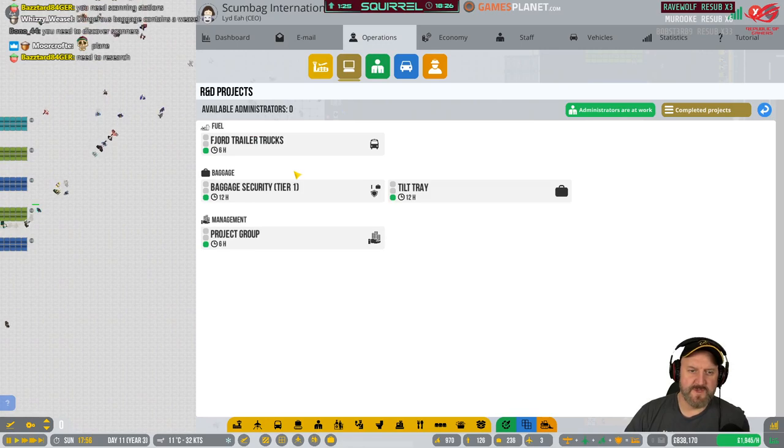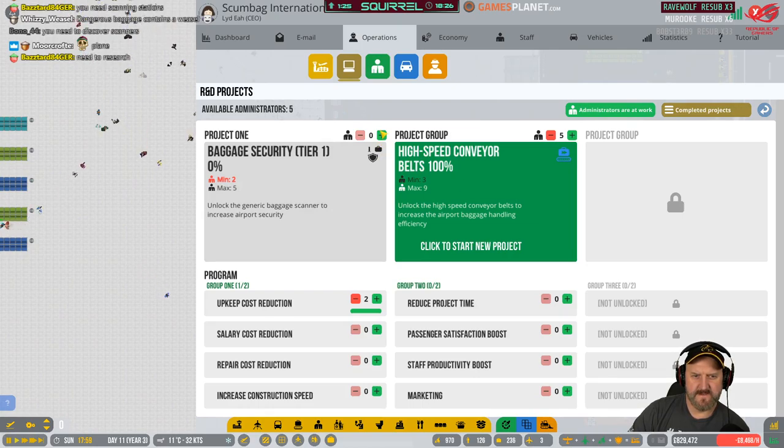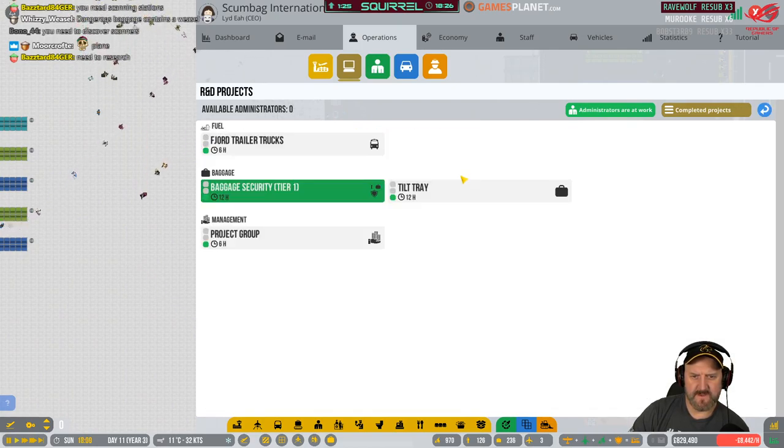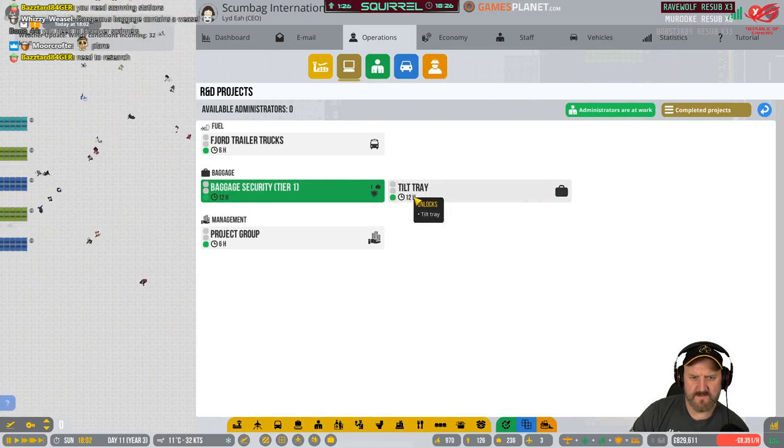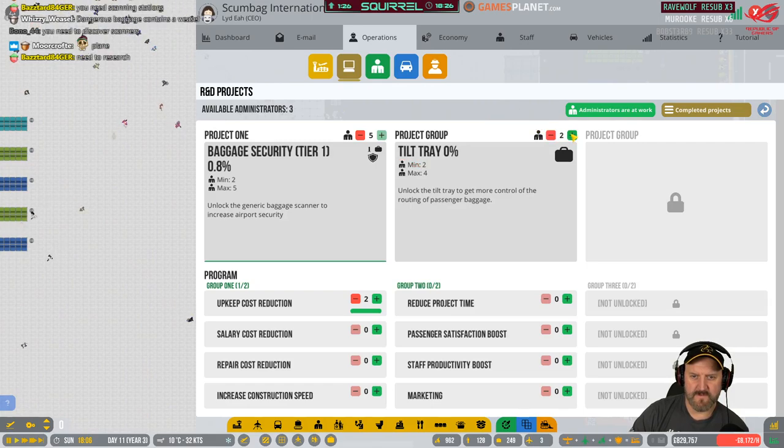Large aircraft permits done. Baggage security tier 1. That sounds about it. Let's get 5 people on that. Tilt tray, what's that? Unlock the tilt tray to get more control of the routing of passenger baggage. Okay. You insist.